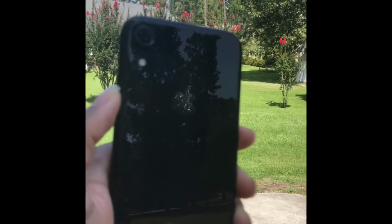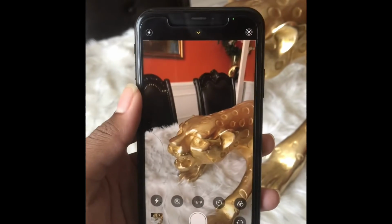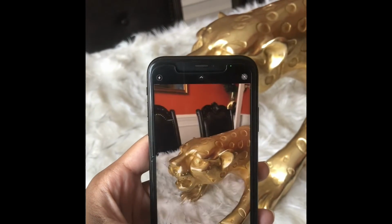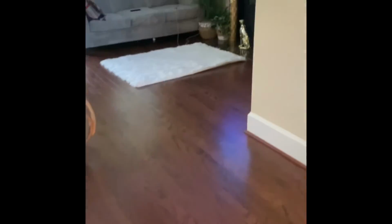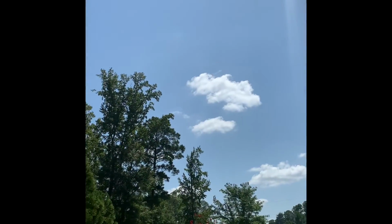Now, time for the camera review. So for the camera review, first I do want to show you guys the 16:9 aspect ratio, which the new phones have too, but it makes the phone feel wider, so I thought I'd show you it. And just taking a short little video, 1080p at 60 frames per second. This can go up to 4K 60, so that's amazing. It can capture the HDR content shown on TV.